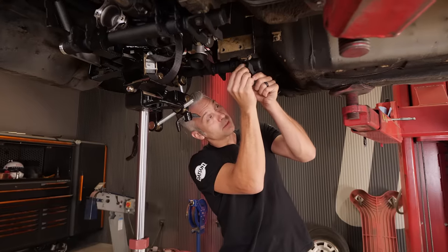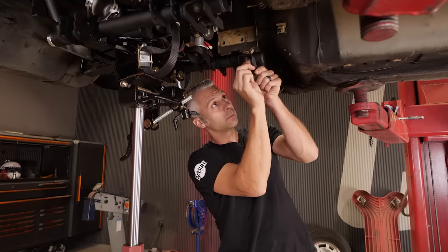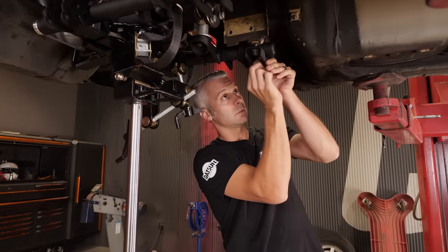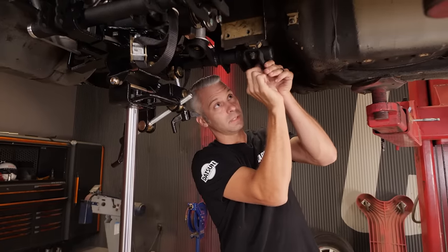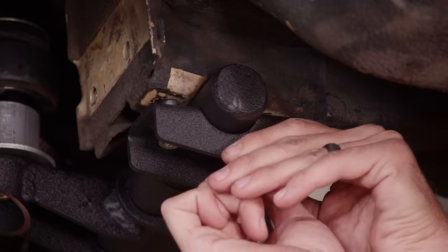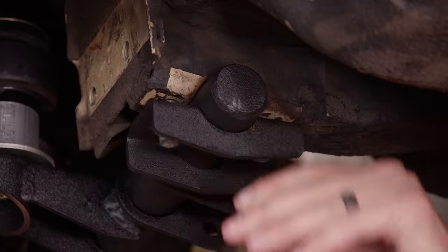Be a little tricky to get in here. What we'll do is get the bolts started, then we'll slowly tighten down both sides and the back, and we'll slowly draw everybody up, then we'll move on to the control arms.